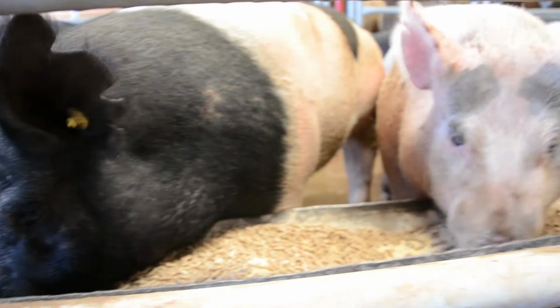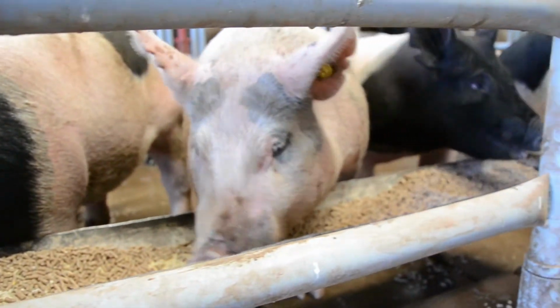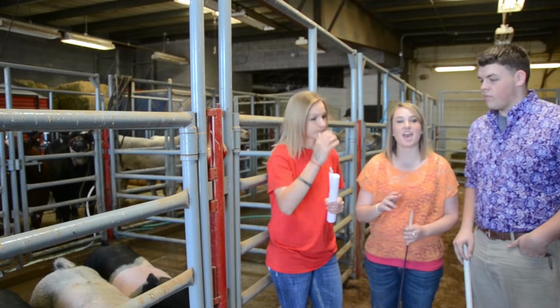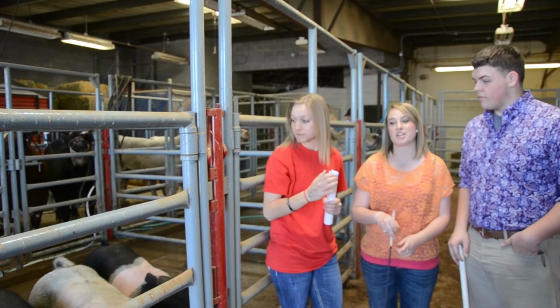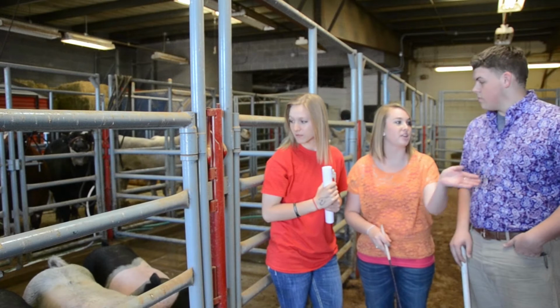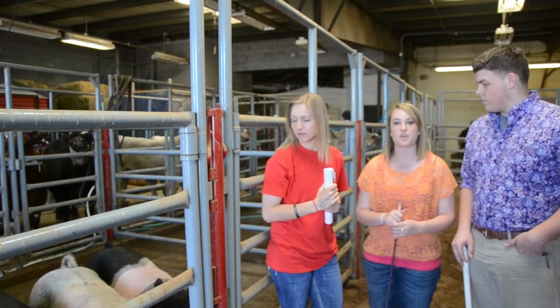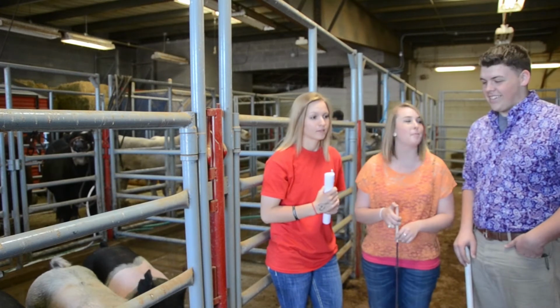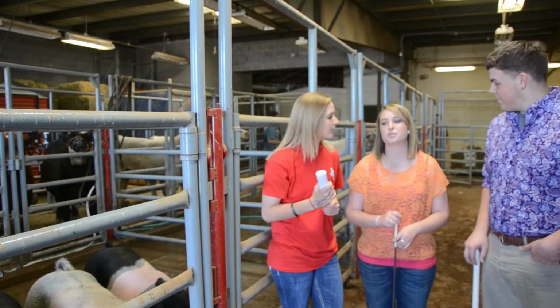Oh, well, pigs are really smart animals, and so once you've spent enough time with them out in the ring, they get the hang of it pretty easily. They know when you tap them to go this way, they're going to go that way, and when you tap them to go the other way, they'll go the other way. Sometimes they can get a little stubborn, but for the most part, they cooperate pretty well. I think it'd be pretty hard to put a halter on a pig.